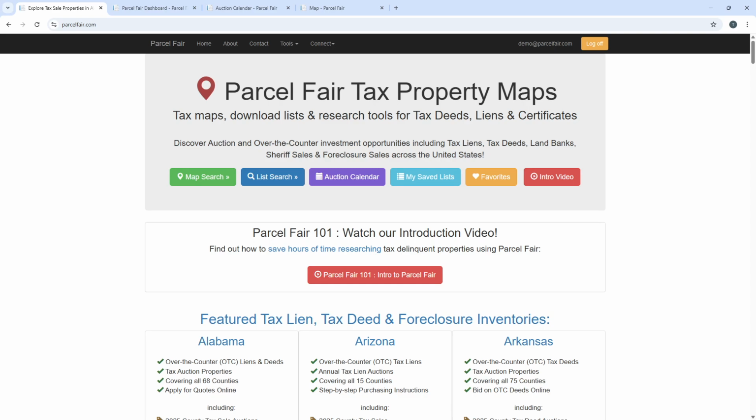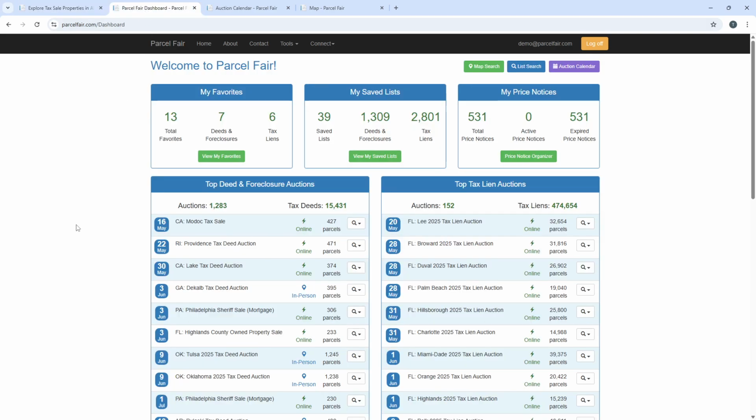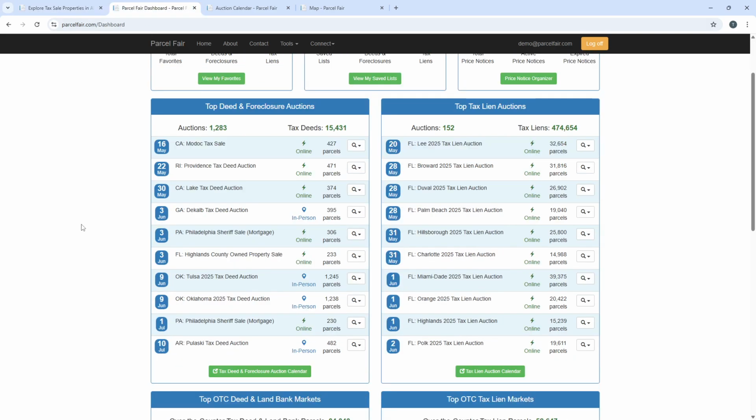So this is parcelfair.com, and what I want to show you right off the bat is, once you've logged in, you go to this dashboard, and something comical I noticed today is we have the top deed and foreclosure auctions on the left panel here, and the top lien auctions on the right panel. The lien auctions are basically the top auctions in the next couple months by property count. You'll notice that Florida ran the board. It's our top list from that slide that I showed you of all those auctions.